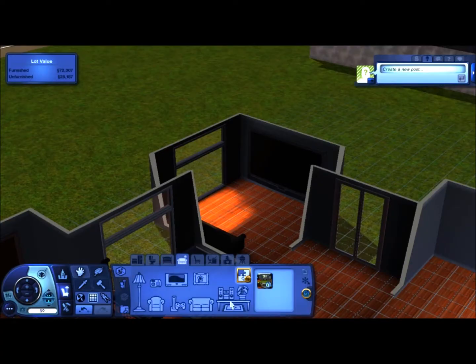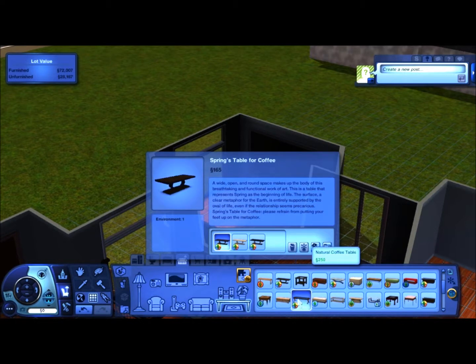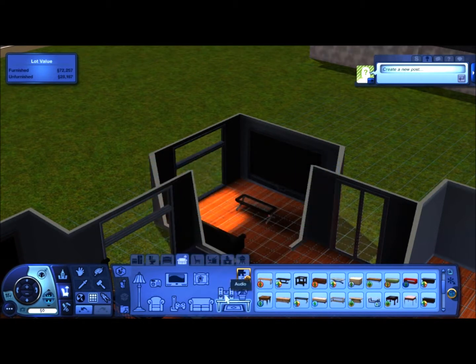And then of course I have his game room in there. It's got a nice comfy couch, and of course it's also got the coffee table, so this way he can also have his game systems on top of it.